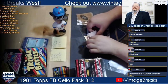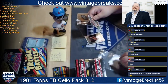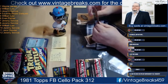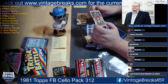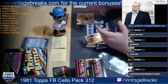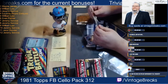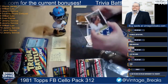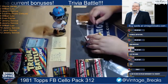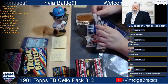Have a piece of nasty 40-year-old gum. Steve Bartowski in spot 7 for Jeremy. So, Craig, let me finish this pack, and then I will give you my opinions on the CSG. Mike Renfro, spot 8 for Jeremy. Mike Webster, spot 9 for Bill.